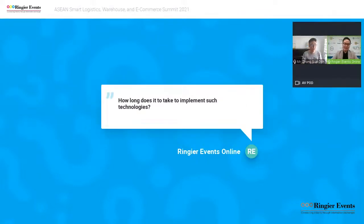How long does it take to implement such technologies, like DHL technologies? I think, for example, robotics or even those IoT devices that we have implemented in operations, to be very honest and transparent, it could take as fast as 3 to 4 months to even a year or 2 years. If you see the example of Locus Robotics, it took us almost 1 to 2 years to really trial it within our operations, before the business decided to invest in and buy so much hardware for the operations.